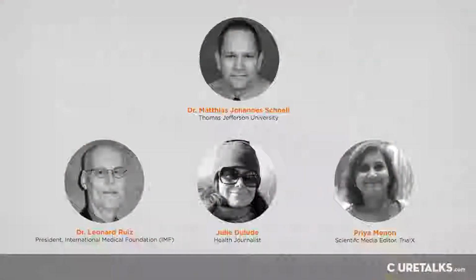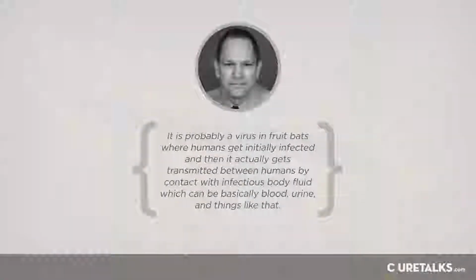Yeah, in general, we have to distinguish how you initially get infected. It's probably a virus in fruit bats where humans get initially infected, and then it gets transmitted between humans by contact with infectious body fluid, which can be basically blood, urine, and things like that.